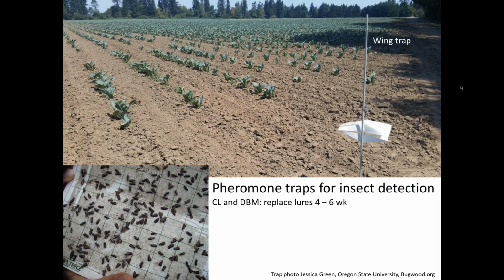And we have used this early in the spring to help tell us that diamondback, in fact, is overwintering. So when we're trapping these in May, it's pretty clear that we're not getting these migrating in, that they're being overwintered locally. So these are wing traps, and you can get lures that are more specific for cabbage looper or for diamondback, and you would have separate traps for each one, and you can place them in or very close to the edge of the field to give you some sense of when these insects are present or active.